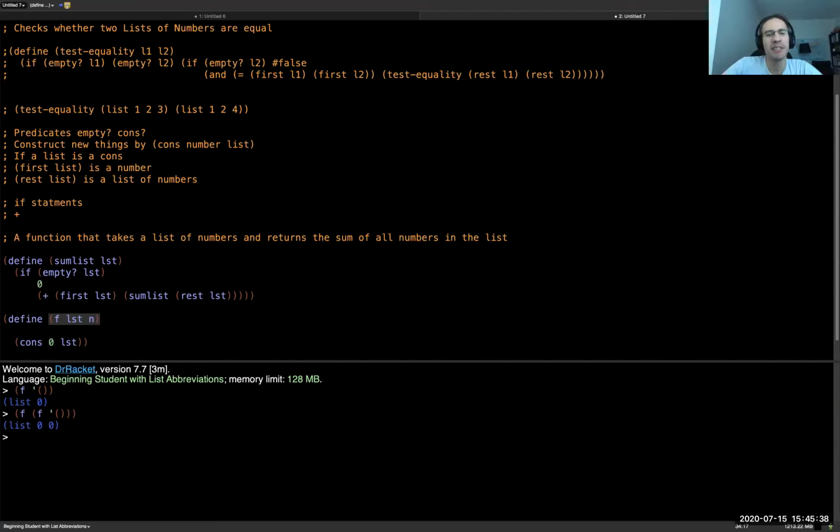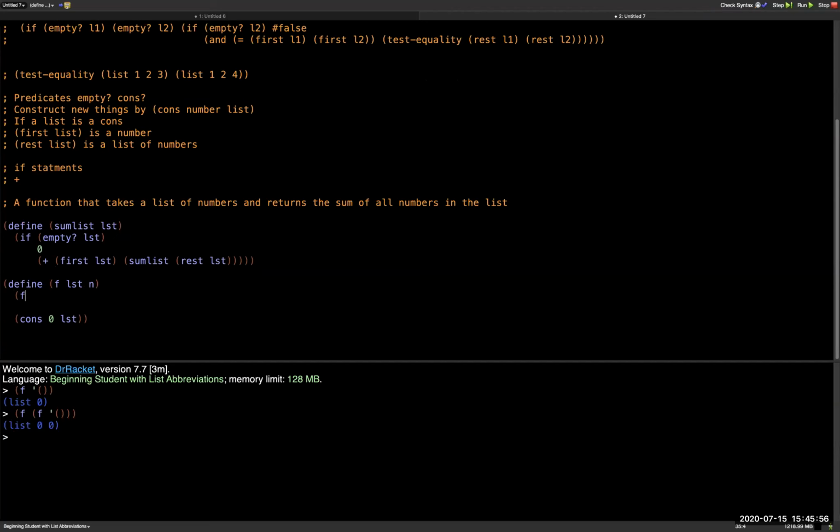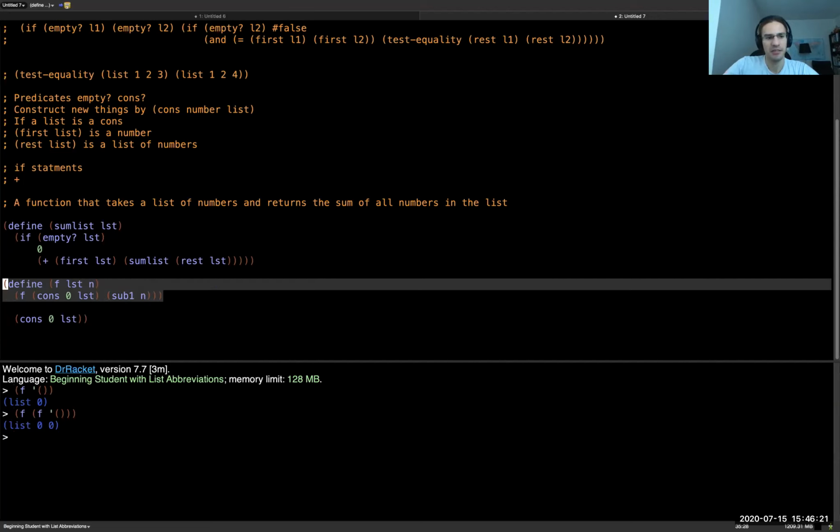So let's suppose that number is a natural number. You call it again, and then recall it with n-1. So what do I do? What is the body of my function? F. And then the list would be cons 0 LST, I guess. And then what's the second argument? n-1, so minus n 1. Sure. You can also write sub1 n. Oh, cool.